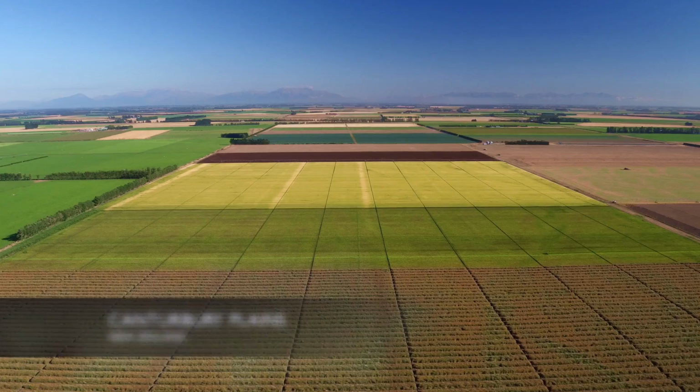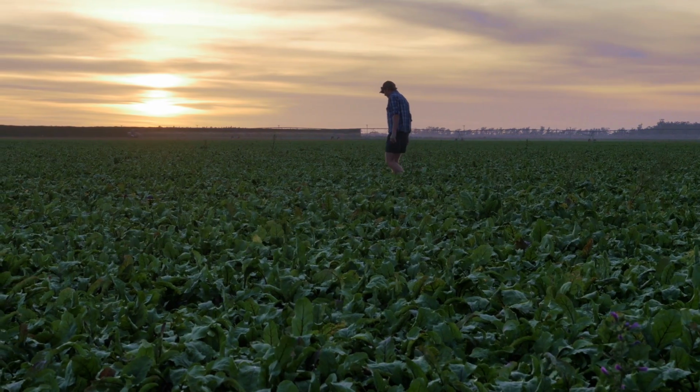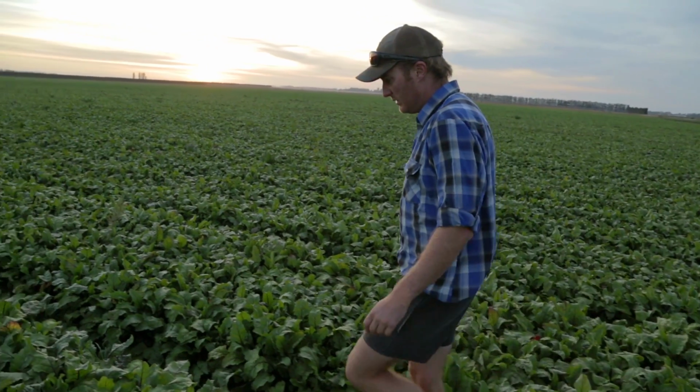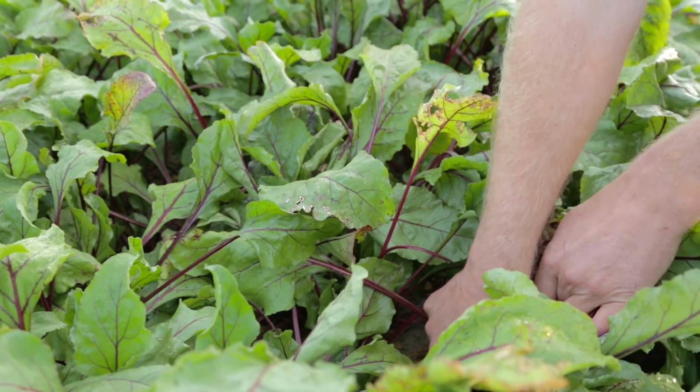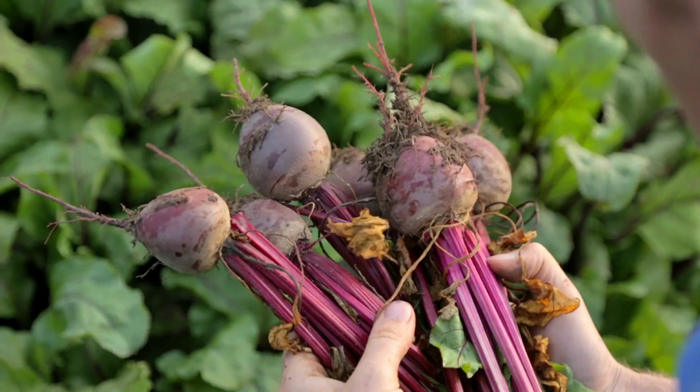We grow our baby beets on the fertile plains of mid-Canterbury. After 40 years of tried and tested family growing practices, we know it to be the best conditions in New Zealand for growing beetroot, combining sunshine, soil and temperature, producing what LeaderBrand believes to be the best baby beets out there.